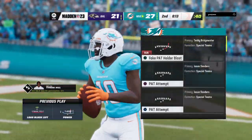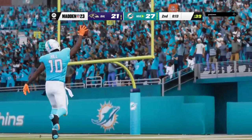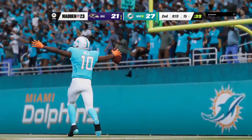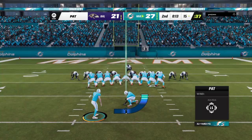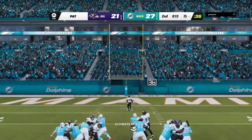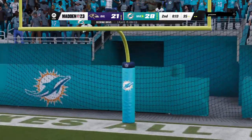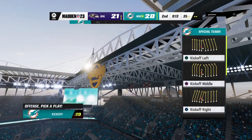Tyreek Hill on his way to a historic performance, 4 first half touchdowns. And the Dolphins have taken the lead here. Final stages of this first half. Extra point up and good by Sanders, and they will take a 7-point lead.